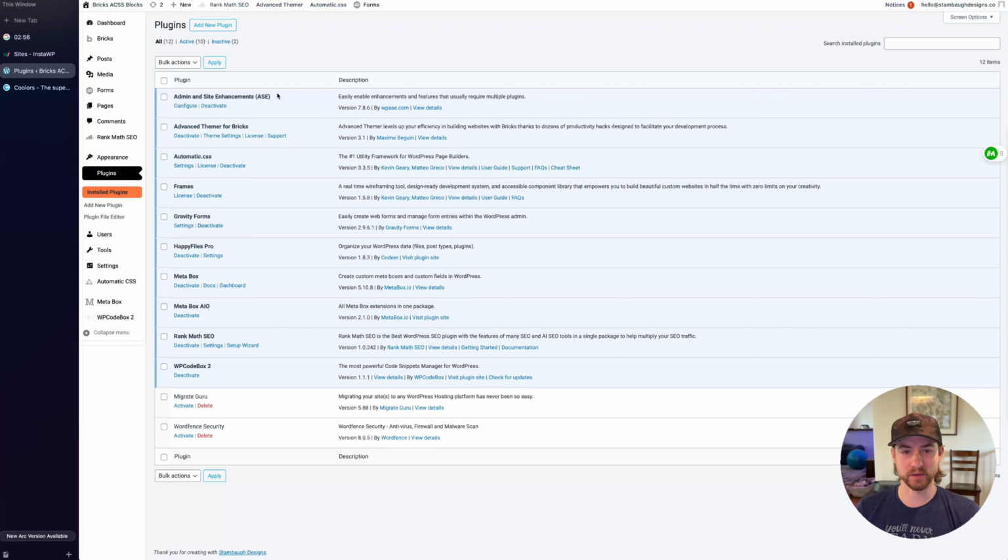And let's just go over the tech stack really quick. So I have Admin Site Enhancements, which gives me this kind of custom CSS for the admin panel. I just like a lighter theme, especially for clients. The old WordPress theme, everyone's seen it 1,000 times, clients included. So I just wanted a lighter, more modern theme that has higher contrast, more similar to something I might see in Shopify or Squarespace, right?